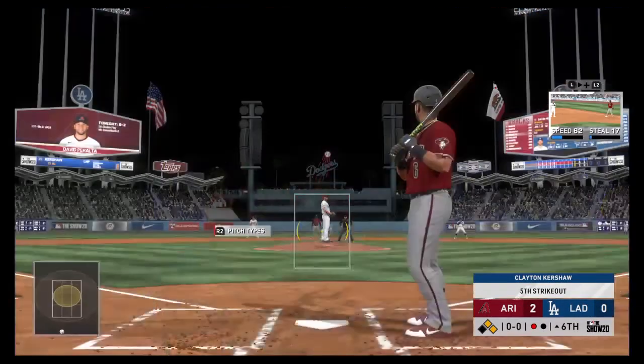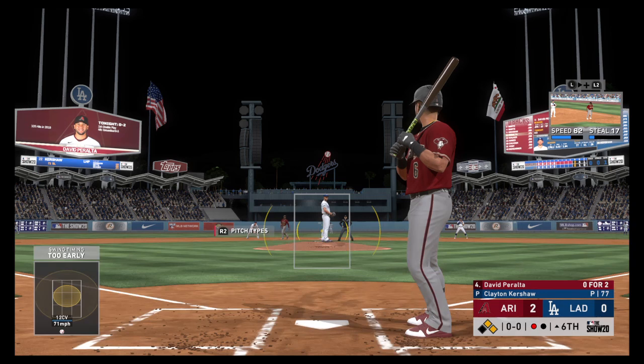Pretty textbook breaking ball for the punch out right there. Got it to bend a lot, and by the time it got there, it had fallen completely out of the zone. Not much you can do with that pitch.